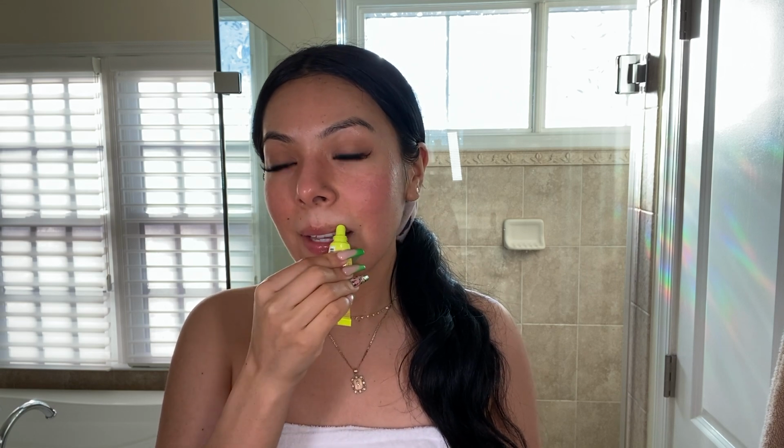Now the next step that I like to do for my morning skincare is apply something on my lips. I just love the feeling of having really hydrated lips. This is the Milani Fruit Fetish Kiwi Watermelon Lip Balm. This is my favorite. I think this is honestly better than a lot of high-end lip balms you can find at the drugstore. I wanna say it's like $7 or so.